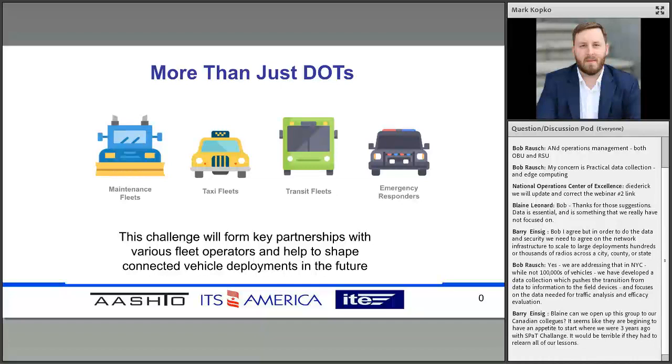And as I mentioned, this is more than just DOTs. You can start to get into maintenance fleets, taxi fleets, transit fleets, emergency responders. You can open this up to tolling authorities that don't have traffic signals, but it would make sense for them to start looking at other applications that can tie into their day-to-day operations with this challenge.